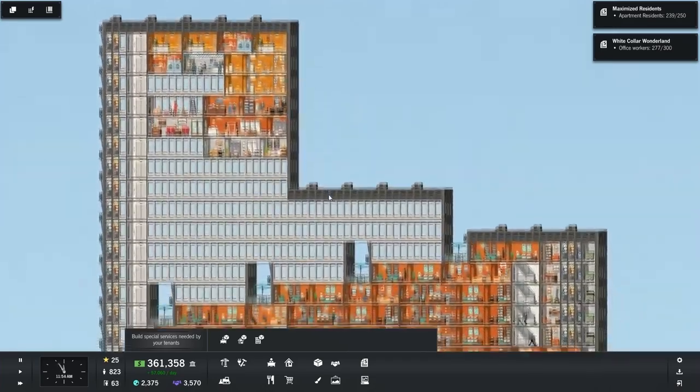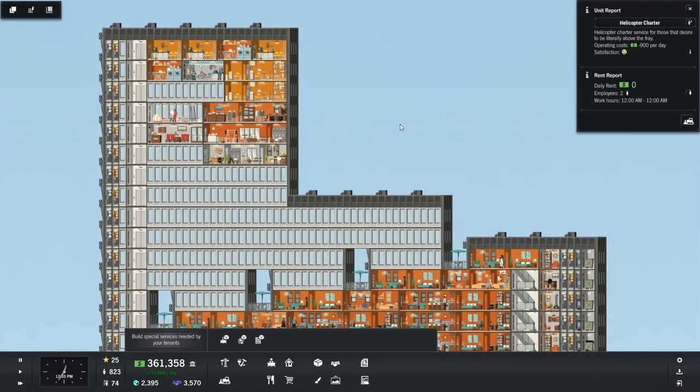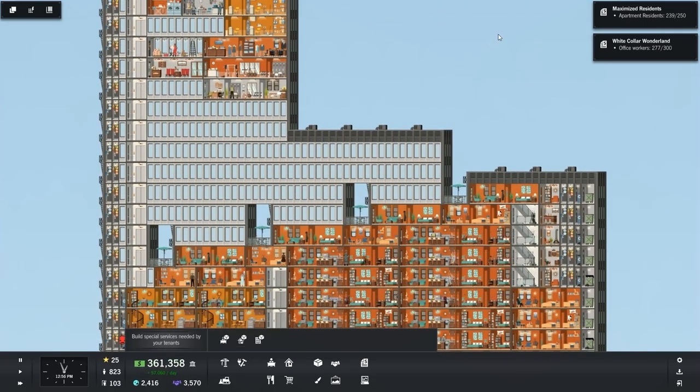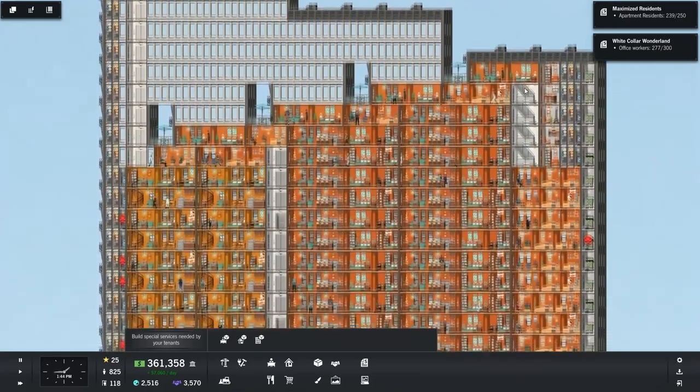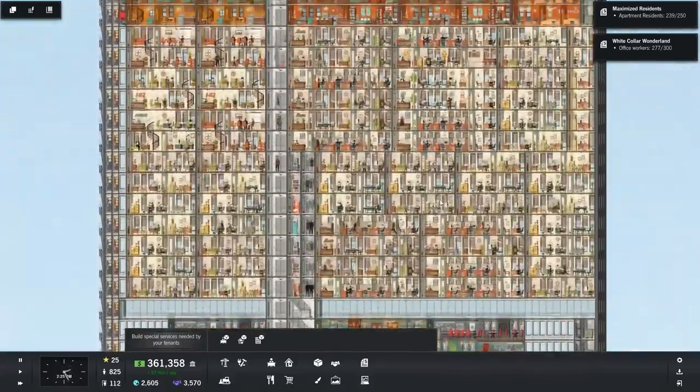We definitely need a new block for services. But look at our income right now, 57,000 per day. How many days? 20 days. Go 28 days without a tenant moving out. Wow, I haven't gone 28 days without someone leaving. Look at these office workers.